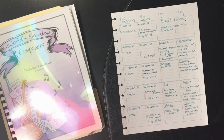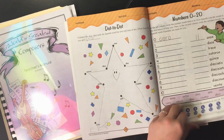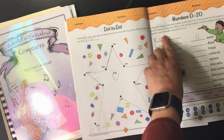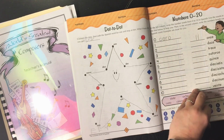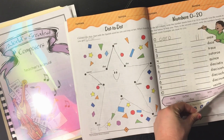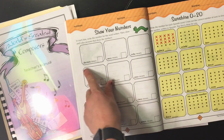And then in Spanish, they're doing page 20 and 21. Oh, I said 20 and 21. They're doing 19 and 20. So here they're doing numbers 0 through 20. And we've been practicing numbers for a while now. We were just doing 0 to 10. Now we're moving up to 0 to 20. And then they'll do it here.